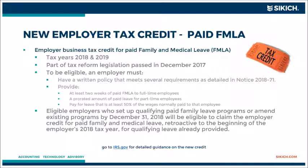To be eligible, an employer must have a written policy that meets several requirements as detailed in Notice 2018-71, and they must provide at least 2 weeks of paid family medical leave to full-time employees and a prorated amount of paid leave for part-time employees. They must pay for leave that is at least 50% of the wages normally paid to the employee.